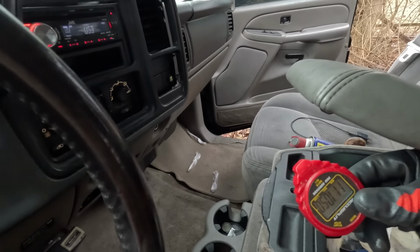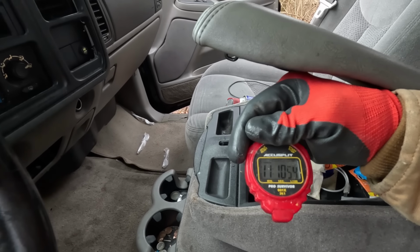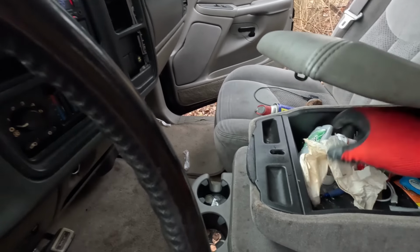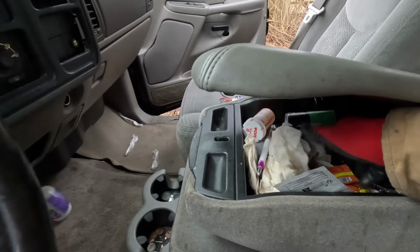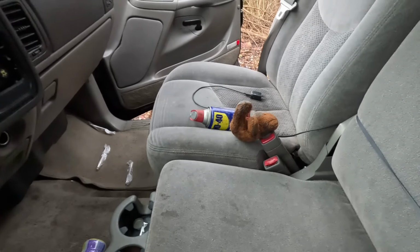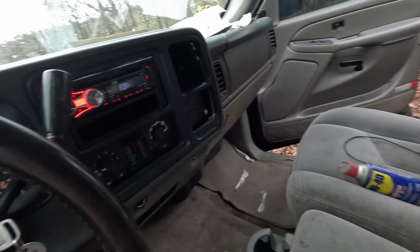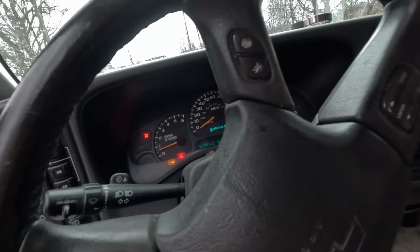Oh, a stopwatch. And it's counting. 11, looks like 11 hours. Is it counting up or down? Oh, it's counting up. So we're okay there. A pen. Candy. Yuck. Okay. Back of the center console is good. Get out of here, Teddy. All right.